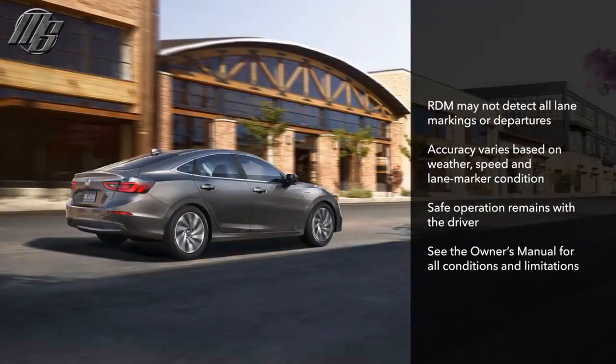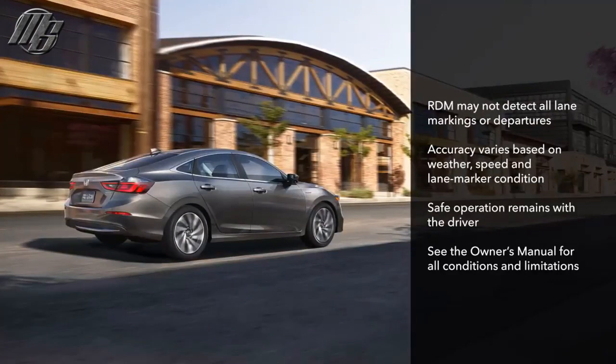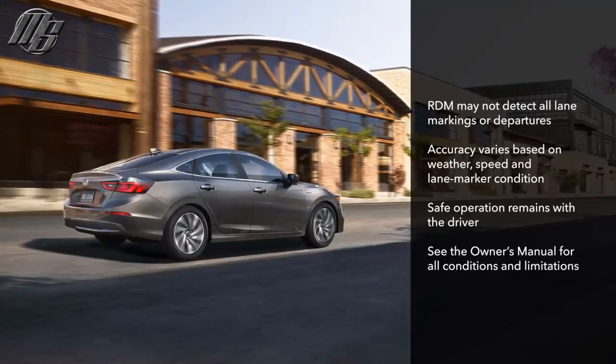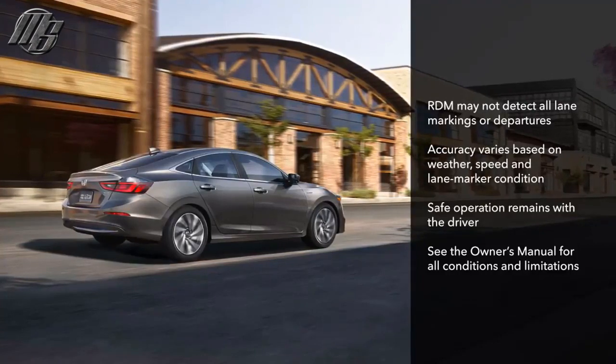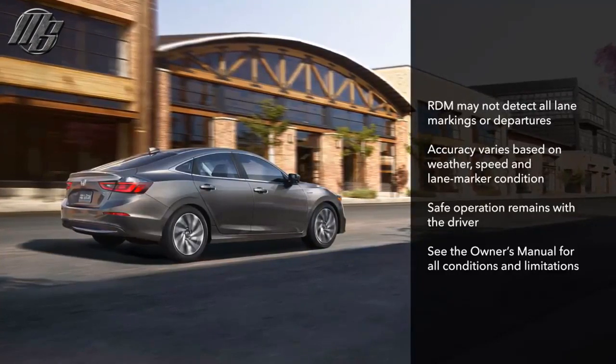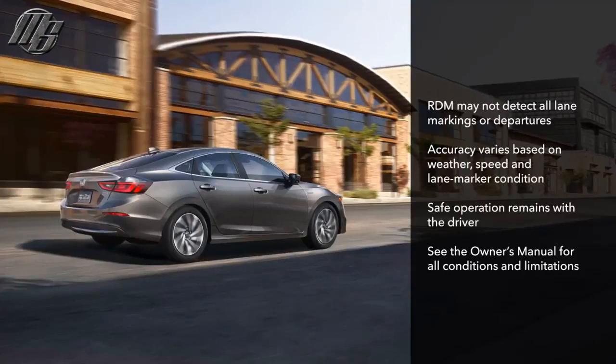It's important to note that RDM may not detect all lane markings or lane departures. Accuracy will vary based on weather, speed, and lane marker condition. It is always your responsibility to safely operate the vehicle and avoid collisions. Please see your owner's manual for all RDM conditions and limitations.